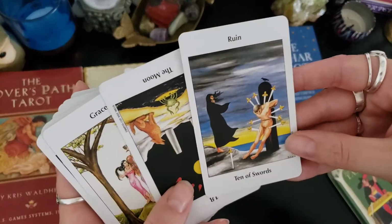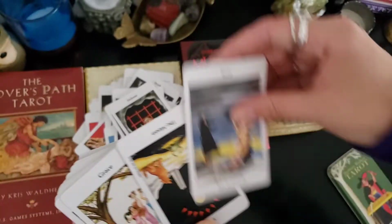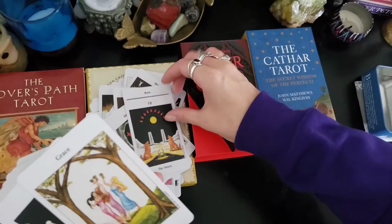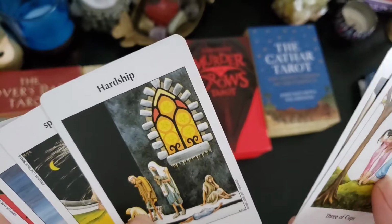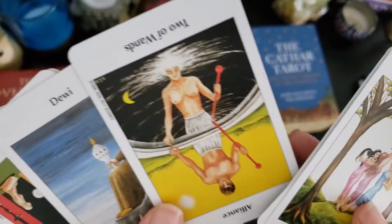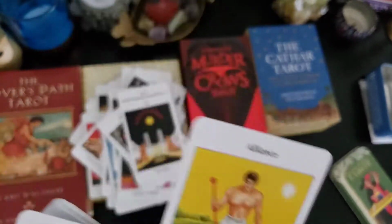interprets them. This is not my favorite Ten of Swords, and Ten of Swords is usually my favorite card. Not that one. Three of Cups, Hel, so that's from Norse mythology. Love this Two of Wands. It's a reflection.